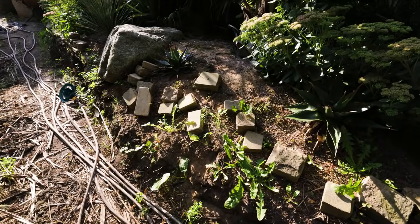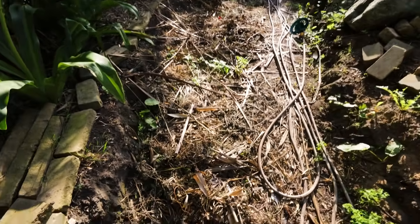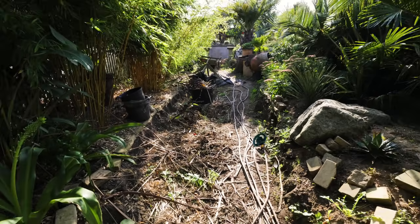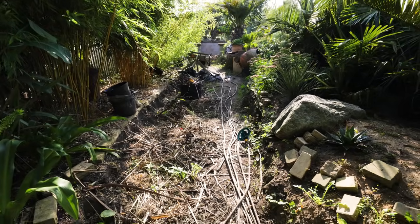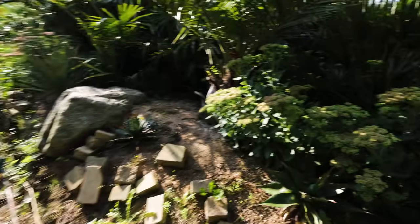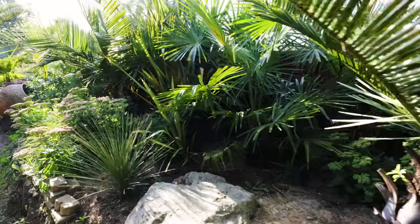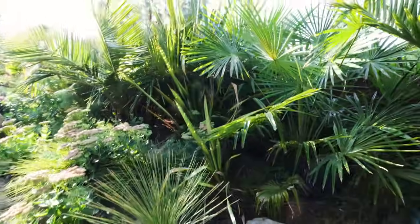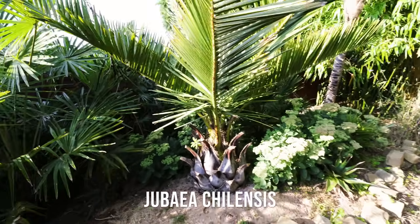Those were a temporary solution to making this area look good. But this year, this spring, I've dug all this out. I'm going to have hard landscaping running all the way through here to tie the whole garden together. So it's definitely a long-term plan, but check out my fire pit video for more information on it. But today, I just want to give you a quick walk around and show you some of these incredible Mediterranean-style, tough, hardy, exotic plants. So here, this is the big Jubaea chilensis.